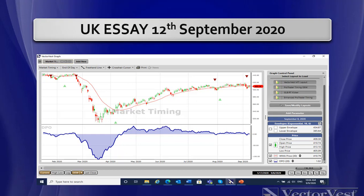As you can see from that chart, the DEW, the medium term market timing system, is down, and it's also turned down in the US. The underlying trend is still up, and we're still in a confirmed up situation in both countries. So the short to medium term systems are down, and VectorVest does not recommend buying stocks at this time.